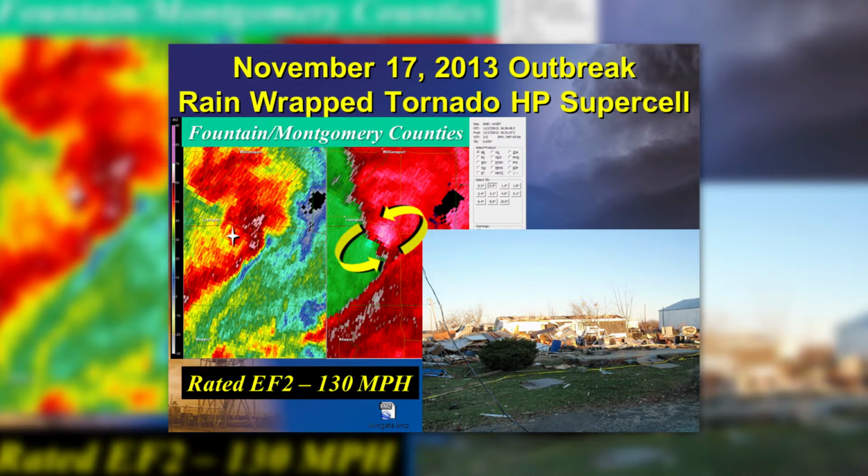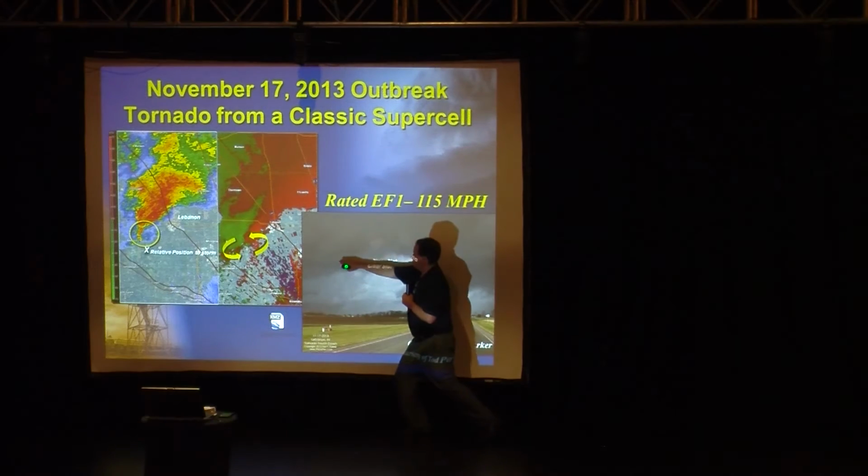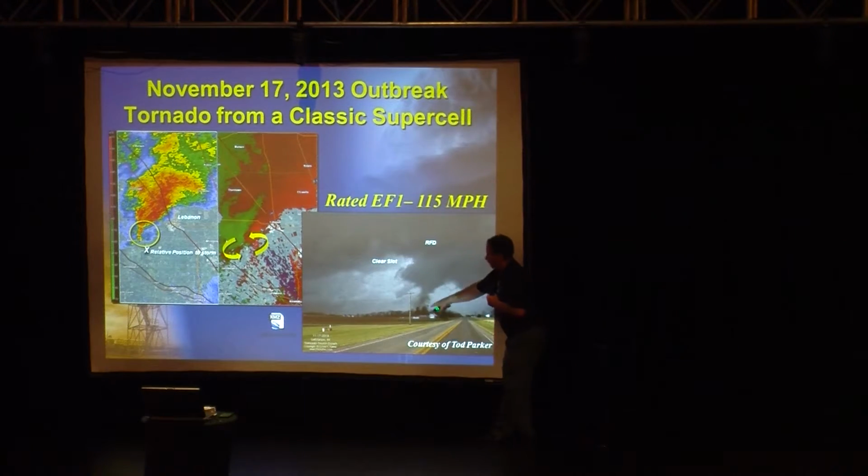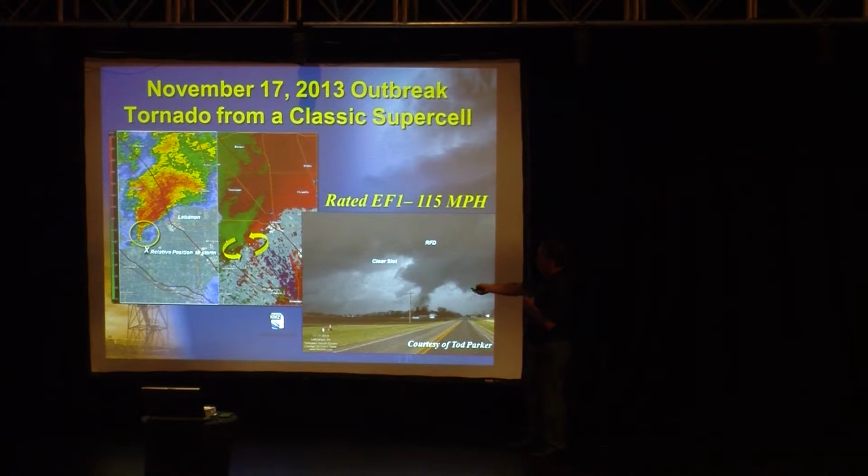November 2013 in the Lebanon area. Here is our wall cloud structure. Here is rear flank downdraft structure right here. Here's that clear slot forming behind the tornado. There you can see the hook, although it's not a real strong hook and not a real strong rotation, but nevertheless it was an EF0 producing tornado.